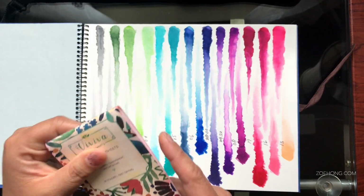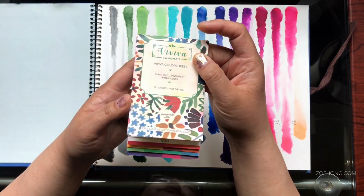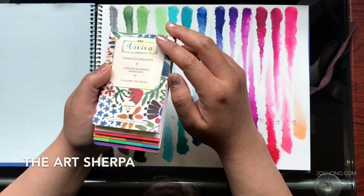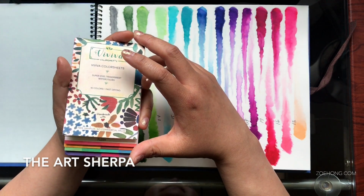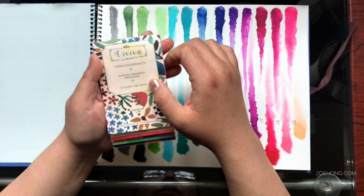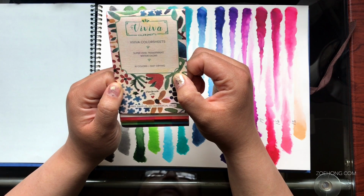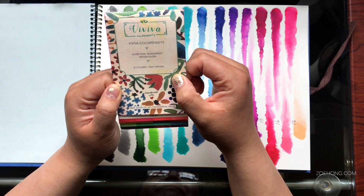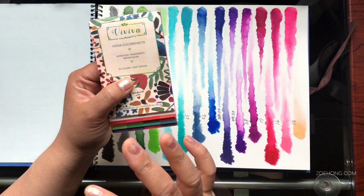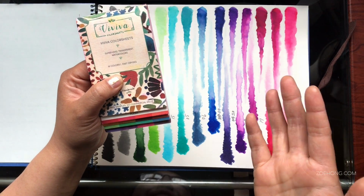I want to show you this thing. This is the coolest thing that I got at ClamourCon, which actually has nothing to do with the conference. At ClamourCon, I met Cinnamon, whose channel is The Art Sherpa, and she does acrylic painting, and she has a great personality and a great channel, and she is the bomb. And she gave me this little gift. They're Viviva, I hope I'm pronouncing that right, color sheets. Super vivid, transparent watercolors. We got into a conversation about portable art supplies, what we take on the road with us so that we're constantly drawing.